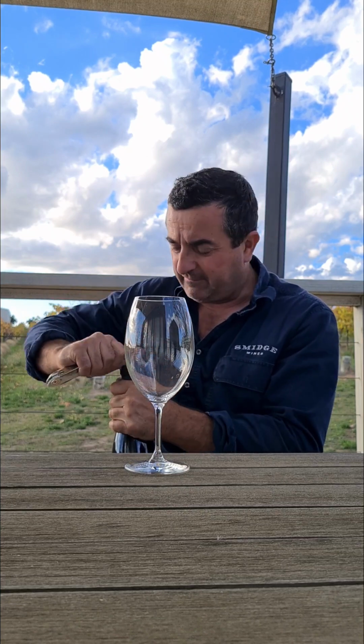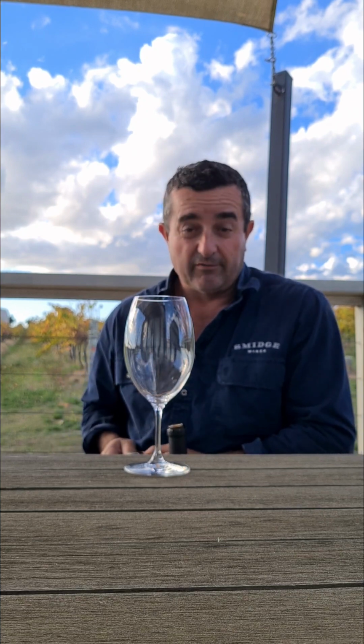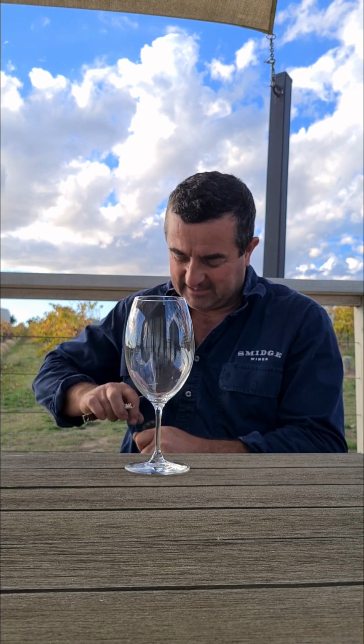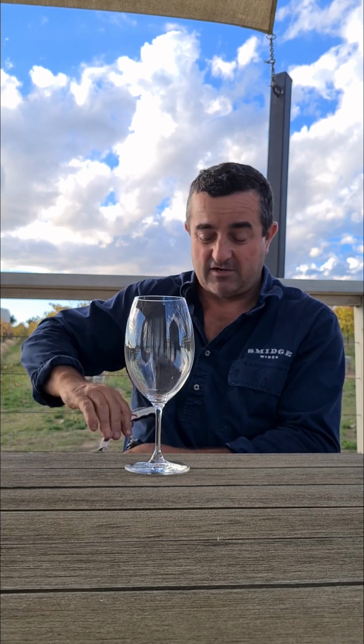beautiful wine. Unfortunately, we don't take this vineyard anymore. The grower who has it, they utilise all the fruit for themselves now. So you can't begrudge them for that. I mean, if their business is going well, good luck. But change is as good as a holiday, they say.